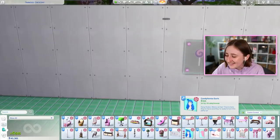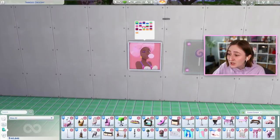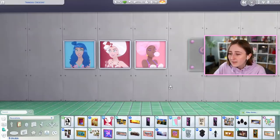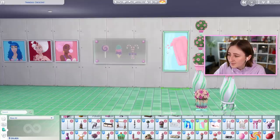Candyfornia girls, Daisy Dukes, bikinis on top. Oh my gosh, this is a picture of Katy. Oh wait, there's loads of cute swatches. Stop. Oh my God, no. I'm obsessed with this. That is super cool artwork. See, same thing. Look, they're obviously dressed in Sweet Treats attire, but this is a really cool gallery wall sort of vibe. We got this art piece as well. Same thing, you could use this so easily.